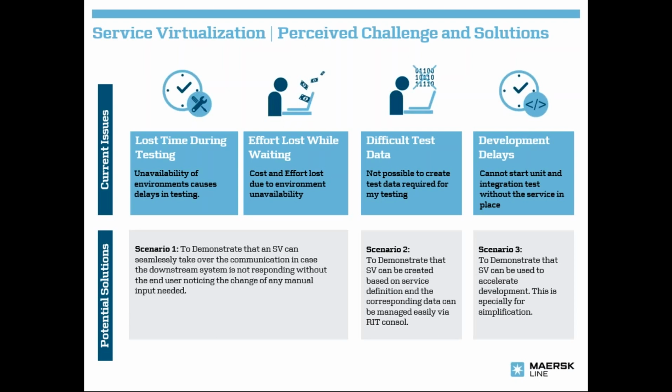Sometimes it's very difficult to create test data everywhere, so we are also looking at addressing that. Development delays: sometimes when developers are developing, they have a lot of dependency on, or rather are waiting for, other projects or other services to be ready. That also affects the integration or unit integration for them. And there we are also using service virtualization to address it.